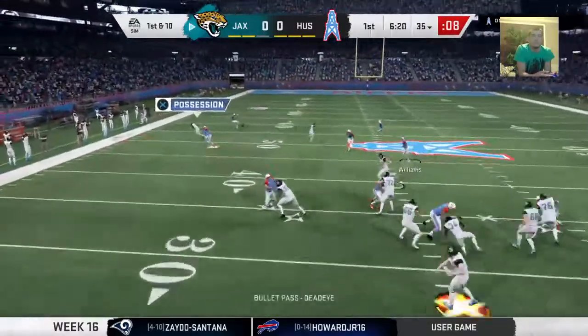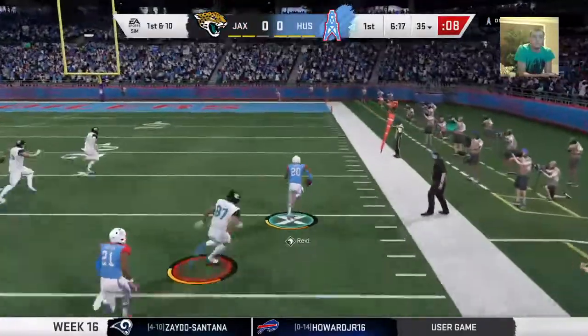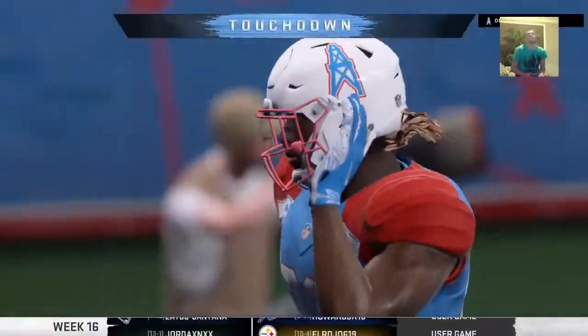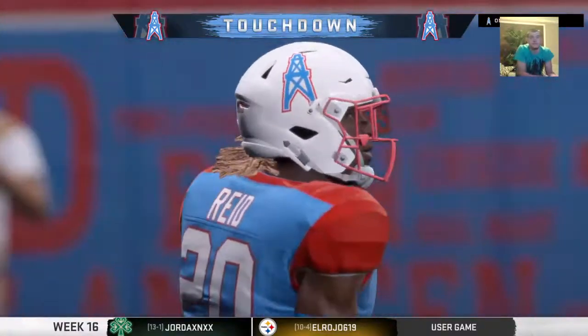Now a play fake, and it's Love. And he fires one that's intercepted. Picked off by Justin Reed. And now off to the races down the right side. And he will take this one home. It's a touchdown.